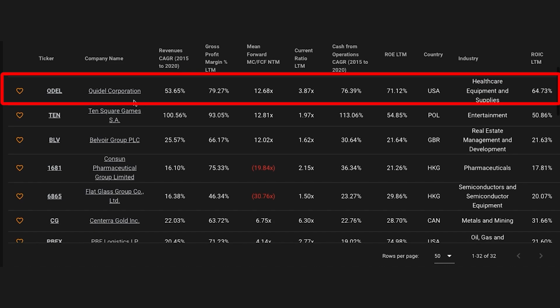Next is a company called Quidel Corporation, healthcare equipment and supplies, I guess. No idea what they do. Based out of the USA, maybe that's interesting. It looks pretty good financially speaking. Okay, there's one to dig into a little bit more.